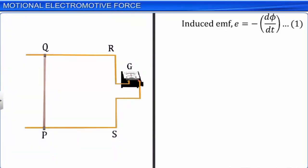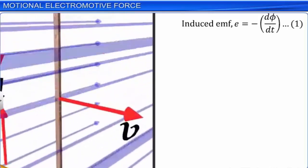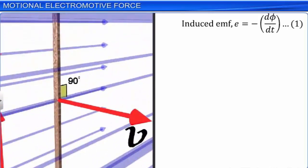For a time-independent magnetic field, the magnetic induction B remains constant both in magnitude as well as direction. Let the length of PQ be L and that of RQ be X. Let the conductor PQ move towards the ends SR with a constant velocity V. We observe that the conductor PQ, the direction of the magnetic induction B, and the velocity V of the conductor are mutually perpendicular to each other.